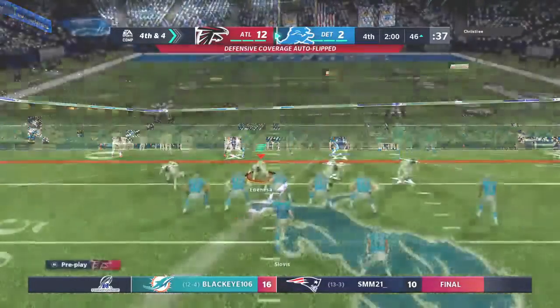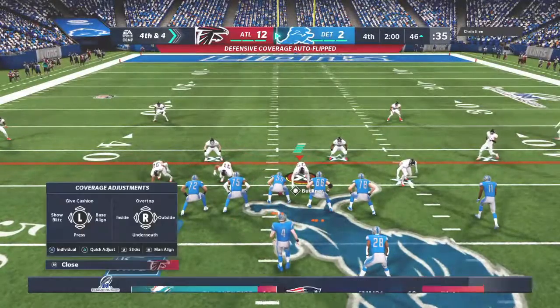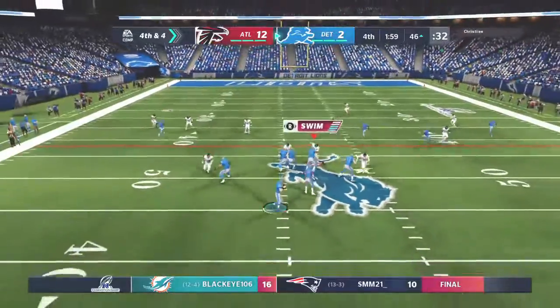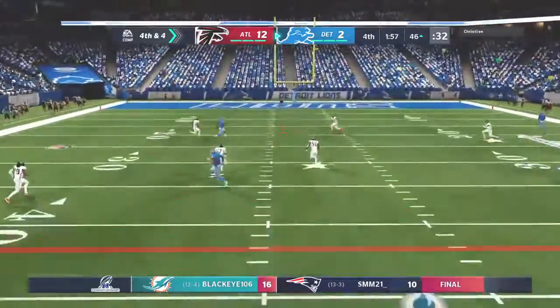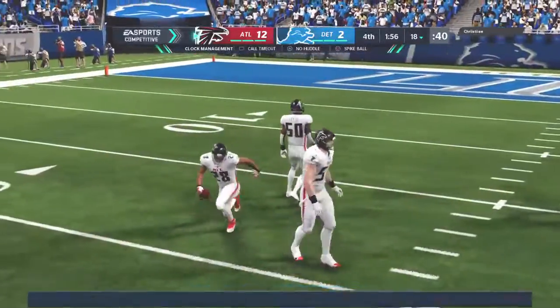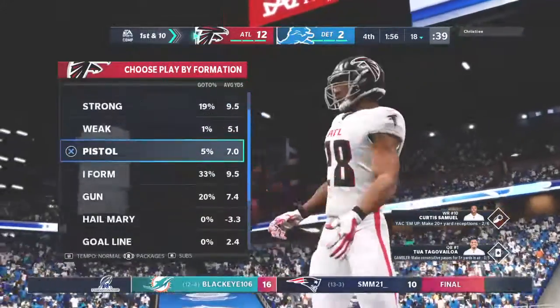So the Lions in possession of the football as we welcome you back. And let's see what they've come up with offensively after having time to talk it over. This is intercepted, and that should do it. Picked off at the 19.